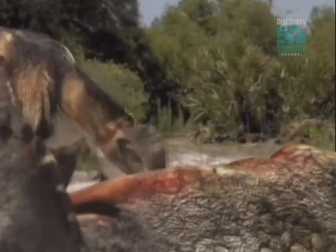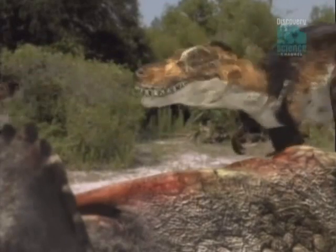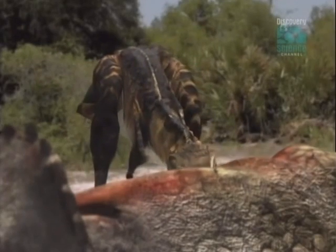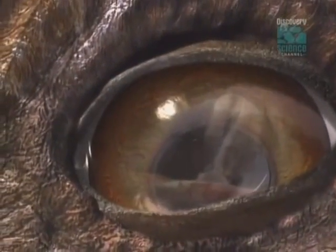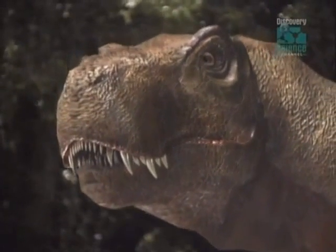Whether or not Jane and her species hunted in packs, they were formidable killing machines. As in most predatory groups, there is dominance hierarchy, or a pecking order, when it comes to feeding. It appears as though the pack won't be able to finish what it started.